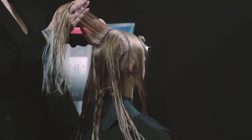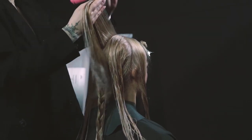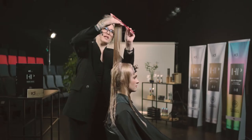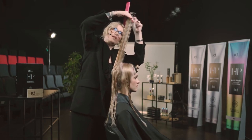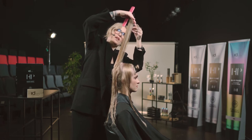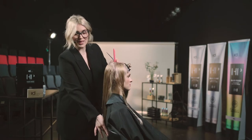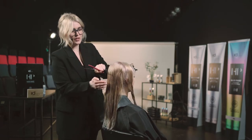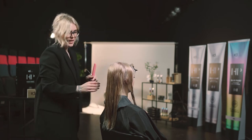With Simone's haircut, I want to create a softer look and focus on structure around the face by making bangs and layers. In my haircut, I want to create a solid baseline, taking everything to the stationary guide. It creates a nice fullness of the length.